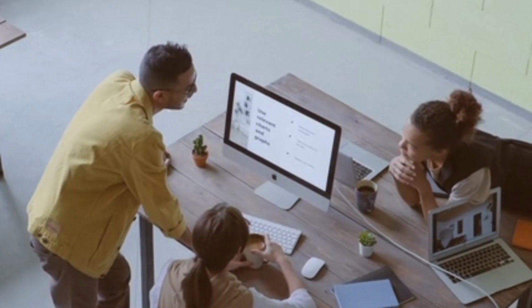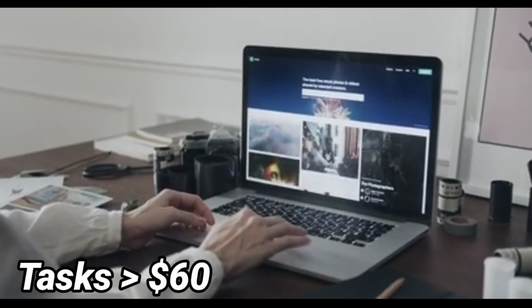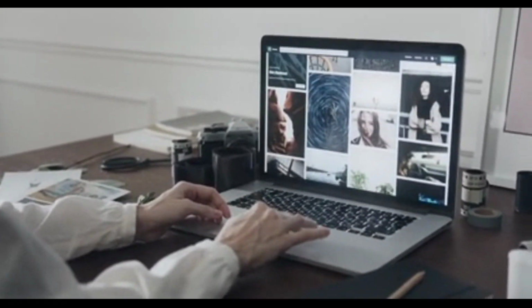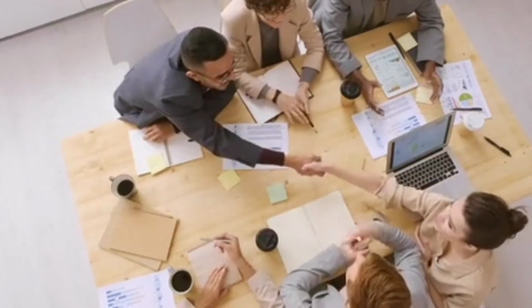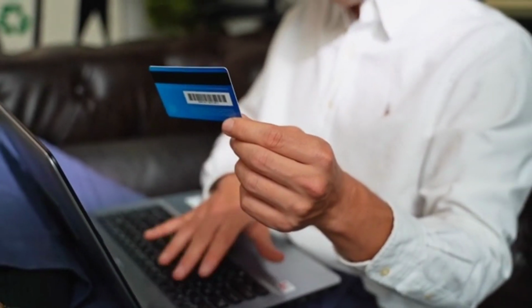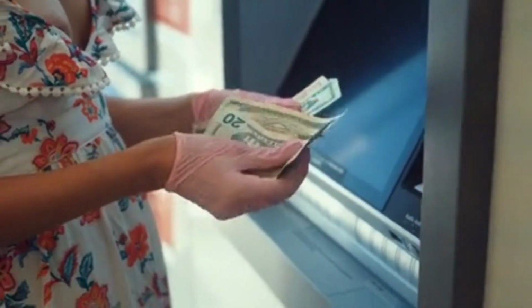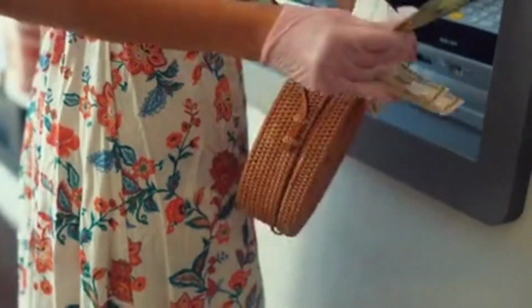Today I will show you how you can earn $60 and more per day just by doing simple tasks. This work and tasks can be done by anyone who is interested, and students can do this very easily from home. The website we are going to use today pays you instantly after completion of a single task. As soon as you complete one task, the specified amount of money can be withdrawn.